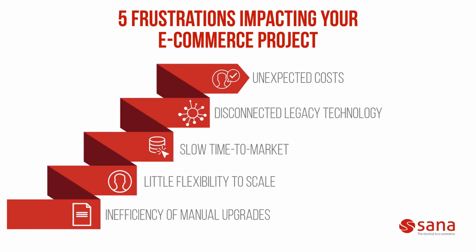An upgrade should be standard and it should be out of the box, and typically from a 48 to 72 hour standpoint, you should be able to upgrade your solution. So these are all the frustrations. I'm sure some people can identify with some of the frustrations that I've identified.